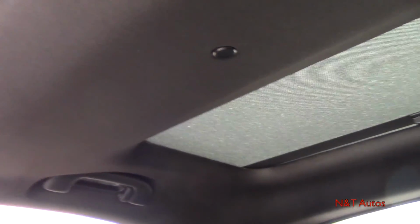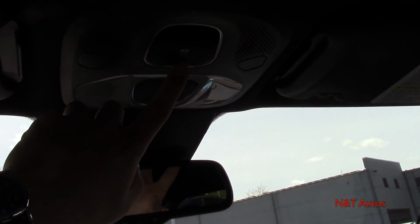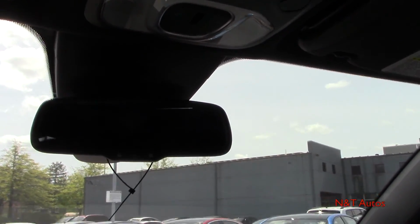So the front portion is definitely oversized. It's pretty large, and you also can't forget about the rear portion too, so it is a panoramic roof. You have 2 buttons up here, which one will vent it up and then one will slide the roof back as well.